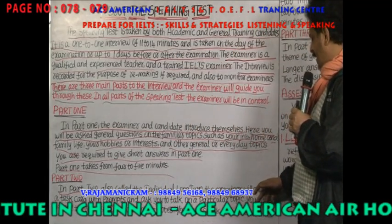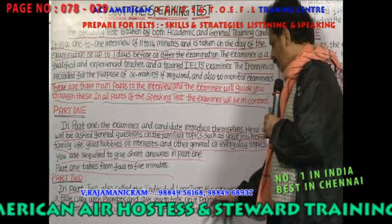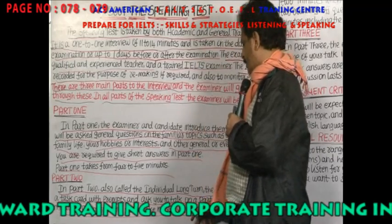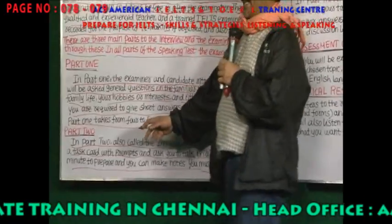See, what do you mean by task card in part 2? You'll be given a task card. What do you mean by task card? What you have to do, what you should do, what you should speak about. It is called the task card. Task means what? What's the work which you have to do?